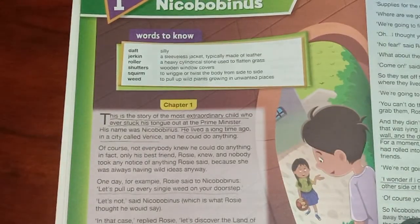Okay, this is the story of the most extraordinary child who ever stuck his tongue out at the prime minister. His name was Nicobobinus. He lived a long time ago in a city called Venice. So Venice is a city that is in Italy. Okay, and he could do anything. So, an extraordinary child who ever stuck out his tongue at the prime minister.